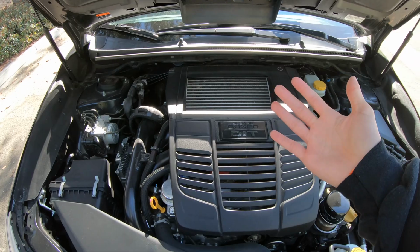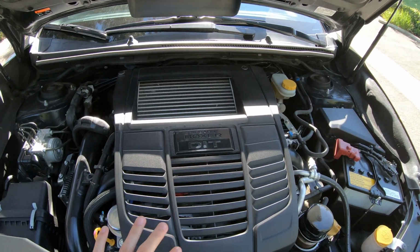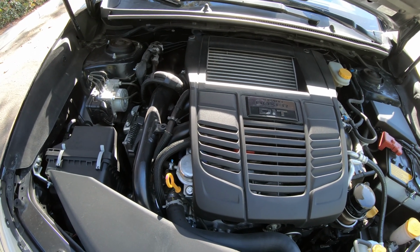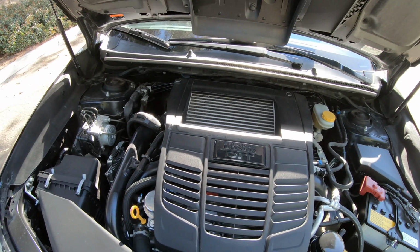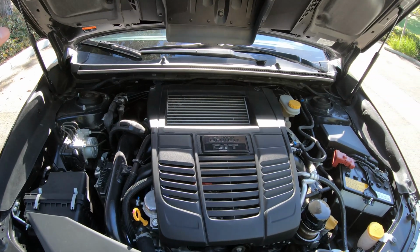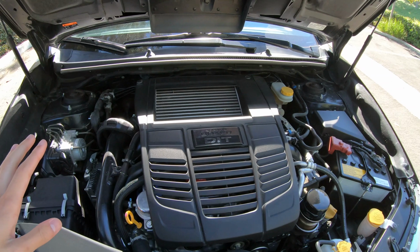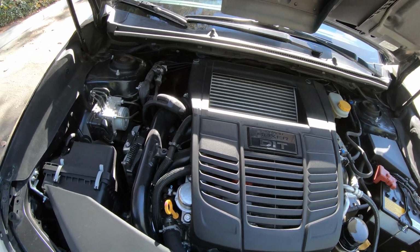So this is the FA20 engine in the WRX. It's a 2-liter turbocharged Boxer 4. It makes 268 horsepower and I believe 258 pound-feet of torque. It's pretty good for what it is. If you keep the stock exhaust, it feels really fast if you drive other slow and quiet cars. But you put in an exhaust, it just feels like you're going nowhere.